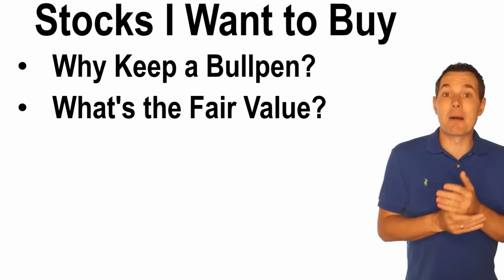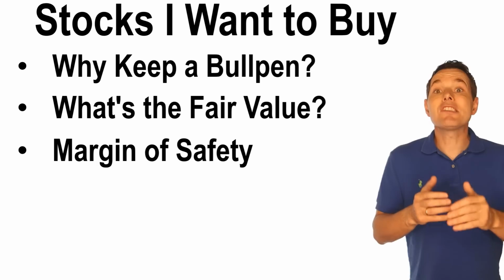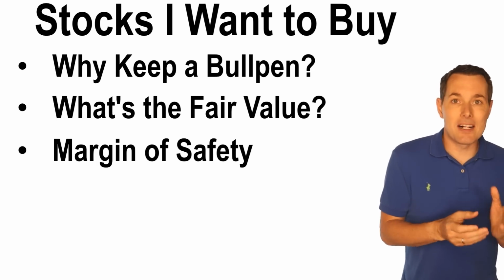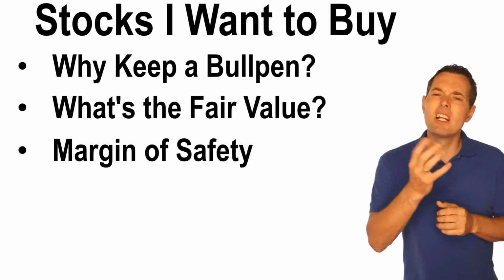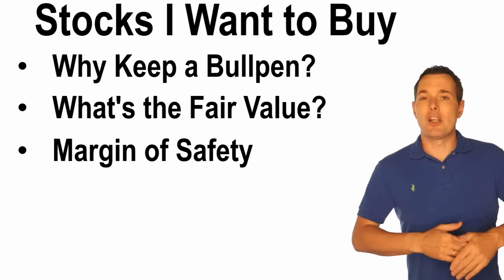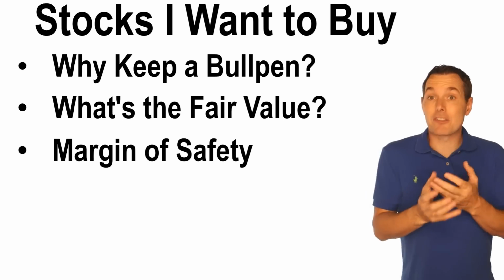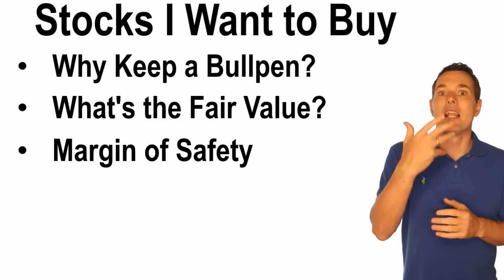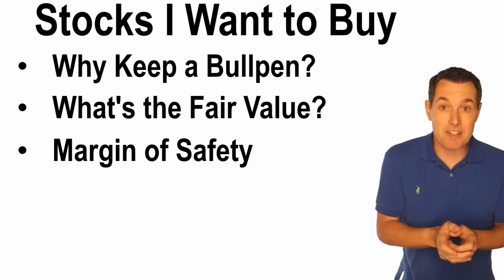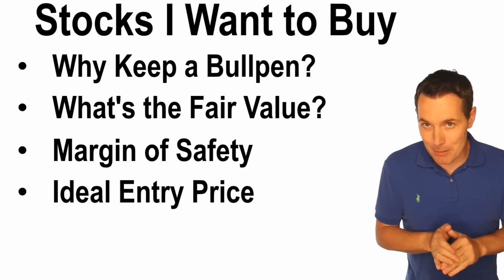Then I add, what is my margin of safety? Again, the riskier a stock is, the higher the margin of safety. So if I do my analysis of a company and I find there to be little risk in the company, for whatever the reason, I would have a smaller margin of safety. If there's lots of risk, well, we'll go through some of those examples in a second. If there's more risk, I'll add a larger margin of safety. So when we combine the fair value and the margin of safety, we get my ideal entry price. Ideally, I want to buy it below that number.